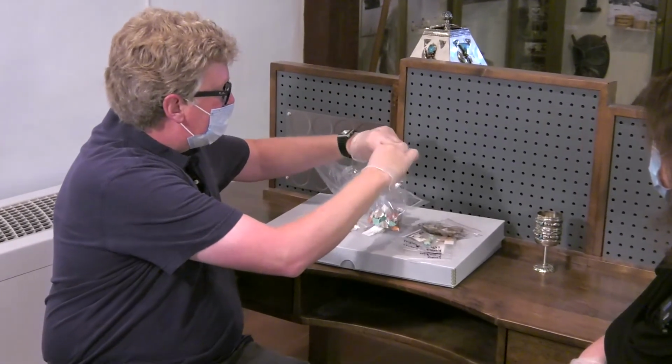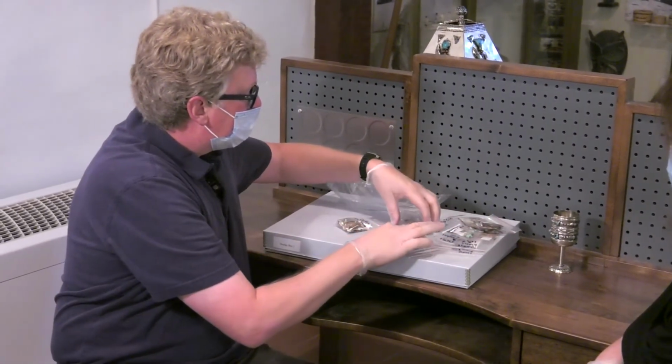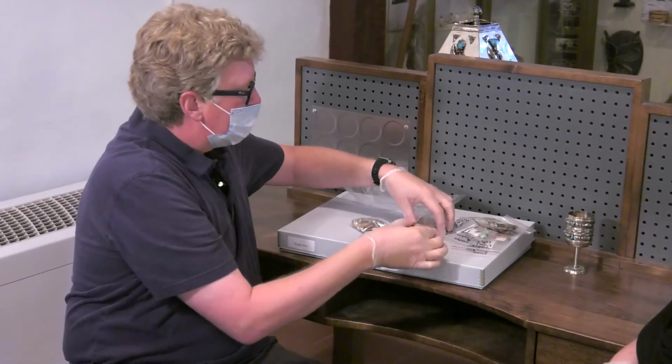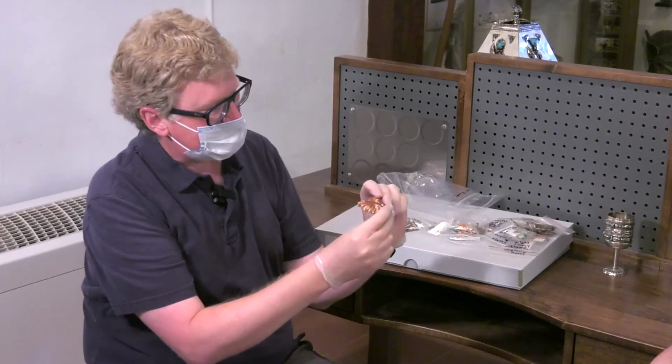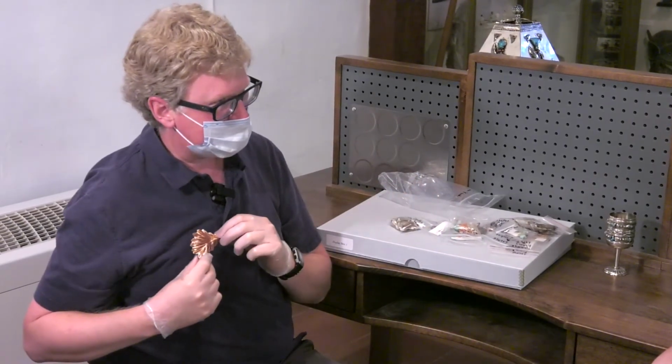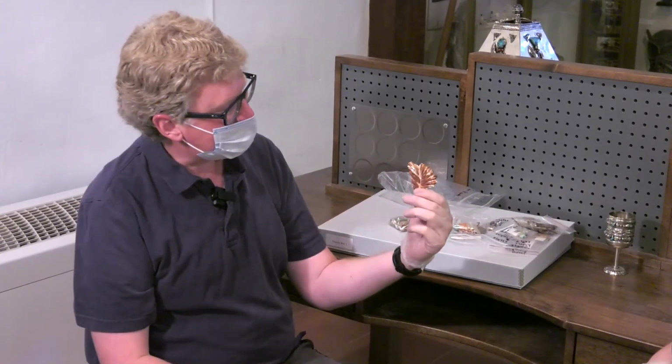And then our job... here's one of those famous Leekya leaves. That's from, I think, spondylus shell. This would be incorporated on a really large work of jewelry art and mounted. He also did free-form fetishes.